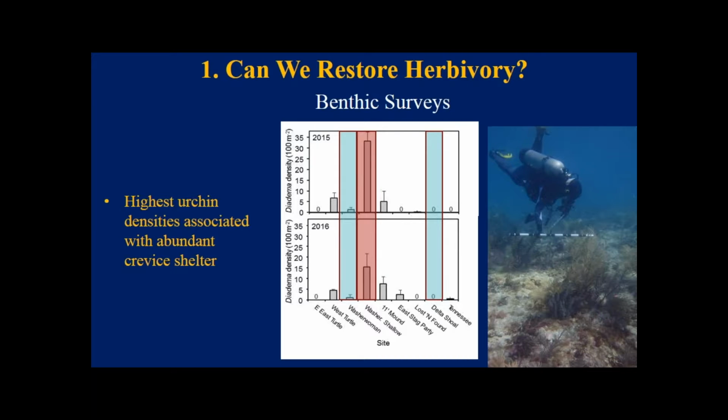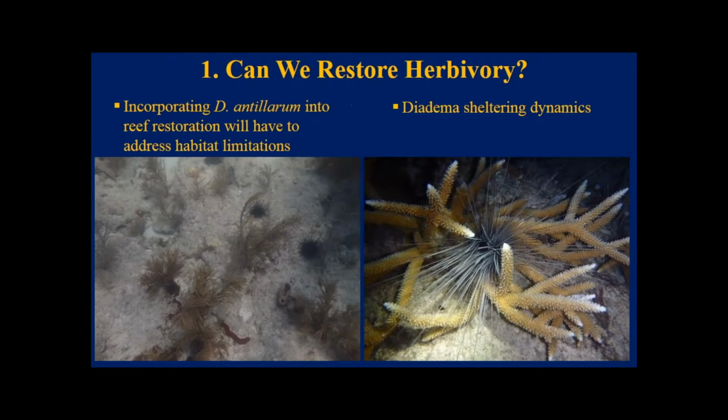However, when we look at our site at Washerman, this red site here, we are finding lots of individuals. This is a site where we have lots of habitat that we think provides shelter for these Diadema. And then we have another comparative site a few hundred meters away that has low habitat environment, and we're not finding many individuals on the bottom. So it's kind of interesting to see. This again might show that we're habitat limited in terms of being able to grow out Diadema.